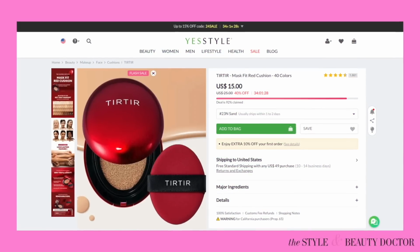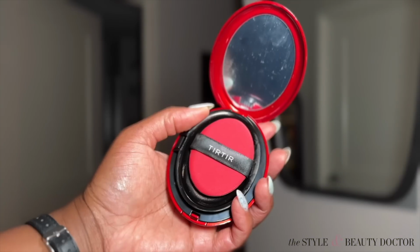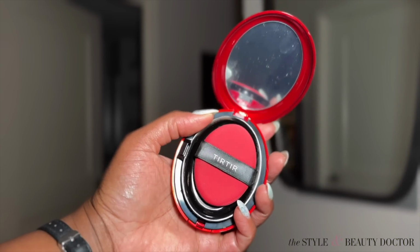Folks have been loving this cushion compact foundation because it's lightweight, it's buildable coverage, so you can have anywhere from medium to full coverage, and it makes your skin look like butter. My bad for almost blinding y'all there with the mirror.